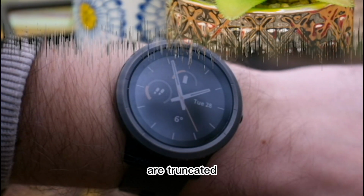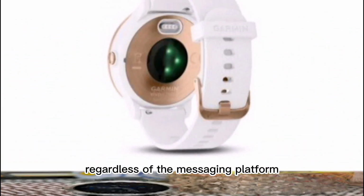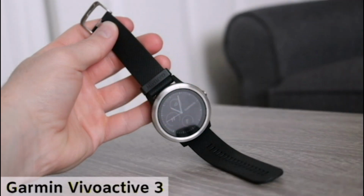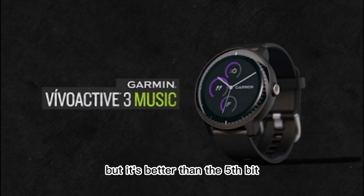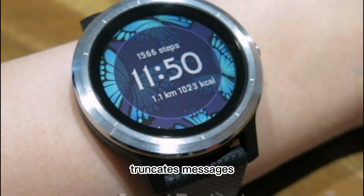Long messages are truncated. However, most shorter messages may be viewed in full with a single tap, regardless of the messaging platform. The Vivoactive 3 includes scripted replies such as "Sorry, can't chat right now and in a meeting, contact you later." This is restricted to incoming phone calls and SMS messages, which is unfortunate, but it's better than the Fitbit Ionic's offering, which drastically truncates messages and doesn't enable you to answer at all.